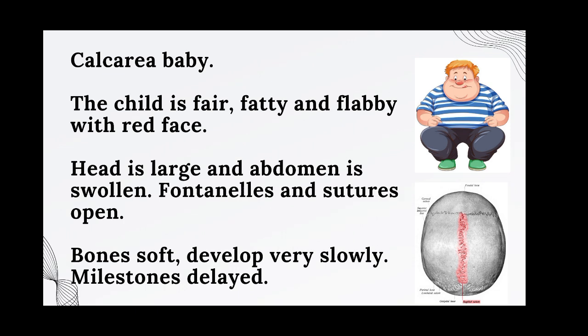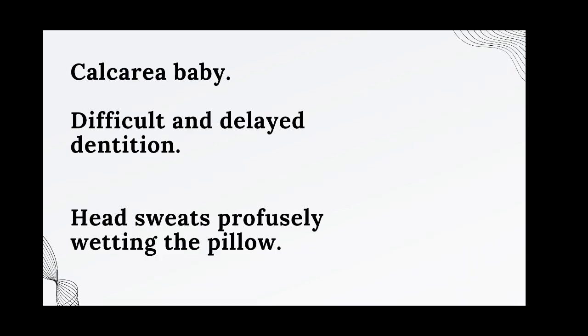Coming to Calcarea carb baby. You will get a question: explain the features of Calcarea baby. The child is fair, fat and flabby with a red face. Head is large, abdomen is swollen. Fontanelles and sutures are open. Bones are soft and develop very slowly. There will be delayed milestones. Difficult and delayed dentition. Head sweats profusely, wetting the pillow. The sweat is very sour.